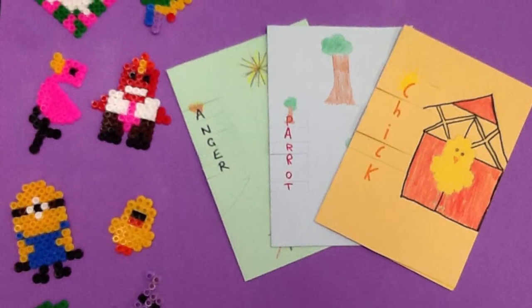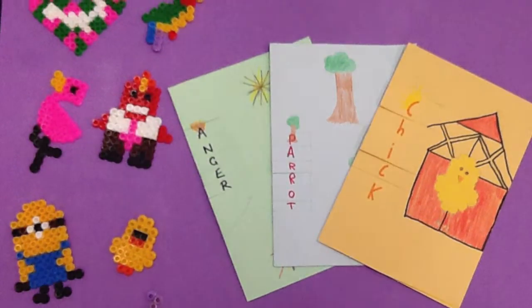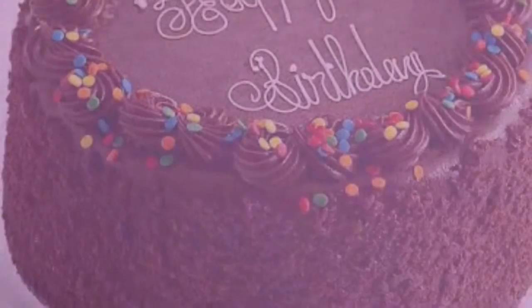My name is Annabelle, and I have something I know you will like. It's Daisy Designs. In room 207, you can buy Daisy Designs.